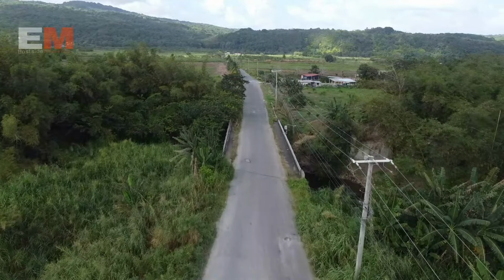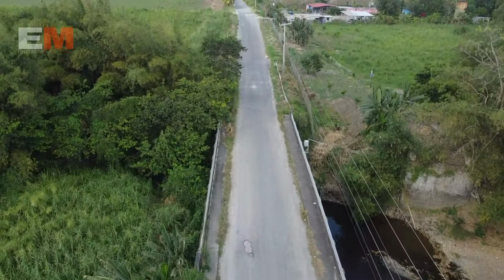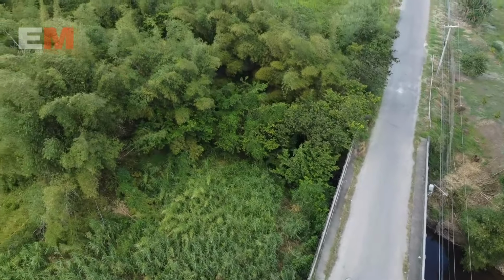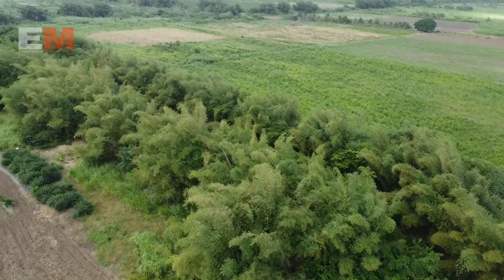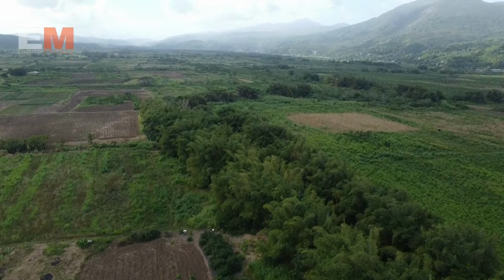Now we've reached the bridge where the Plantain Garden River runs underneath, and you can see over on the right hand side there's another bridge that was there, but I don't know what happened to it. So can the persons who live in this area or know of what happened to that bridge, just leave it in the comment section so we can all know too.